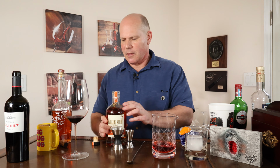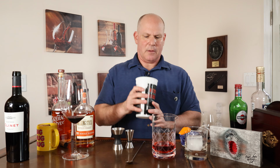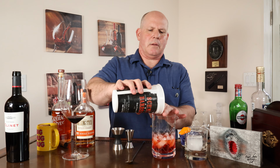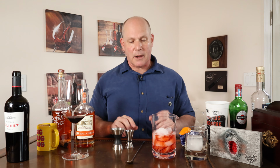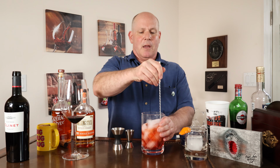All right, now what we're going to do is we are going to add some ice to our mixing glass. And maybe a little too much water there. Oh, there we go. I'm a sommelier. I am not a bartender, as you can see. But I can make a pretty good Boulevardier because I am a whiskey man. So we'll give this about 30 revolutions. We want it to get cold. We don't want to dilute it.